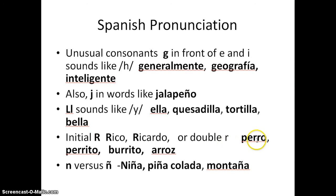If you need to have a rolled R sound in the middle of a word, you have a double R. So the word for dog would then be not pero, but perro. Little doggy with the ito ending, perrito. Burrito, and the word for rice, arroz.